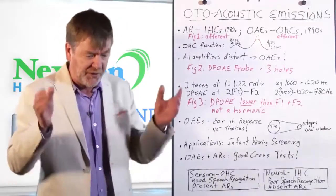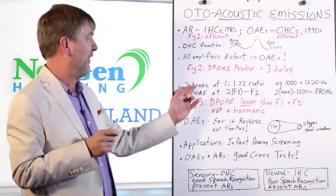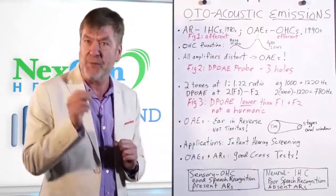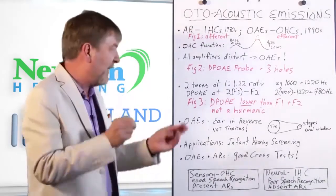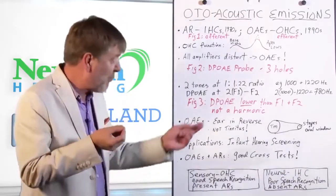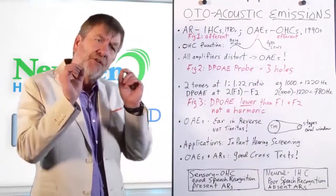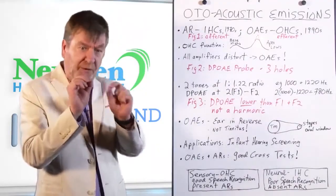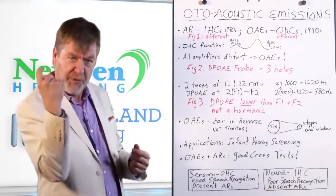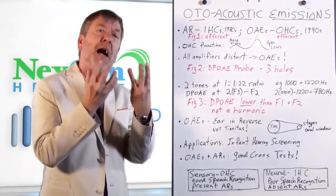Here's how it works. The client is seated, the probe is put into the ear canal, and the 2 frequencies are put out. Now, it's very interesting. Research has discovered the 2 tones need to be separated from each other in terms of their frequency or pitch. They have to be separated by a 1 to 1.22 ratio. So for example, if one tone is 1,000 hertz, the second tone's got to be 1,220 hertz. These 2 tones are put into the ear out of the 2 little holes in the probe at about 60 to 70 dB SPL. They're put out into the ear, and a 3rd tone is picked up by the microphone.